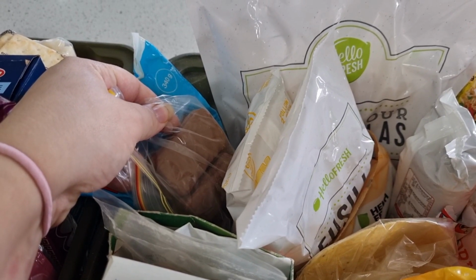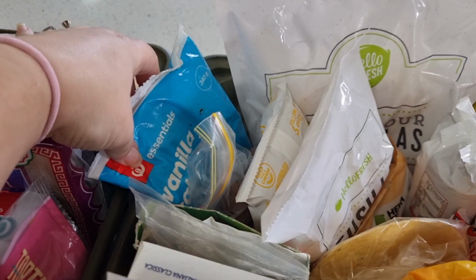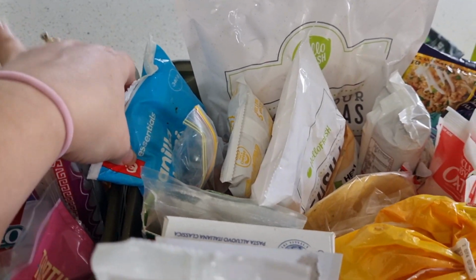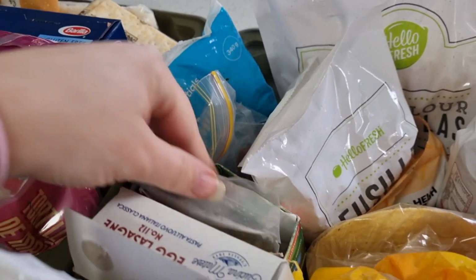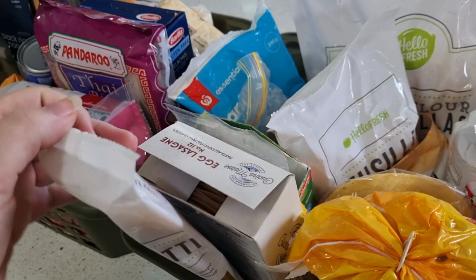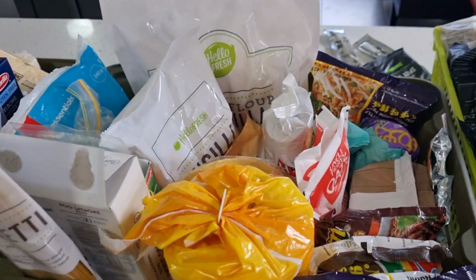And I have some off-brand Tim Tams for a snack for them. Vanilla cake mix that's been in the back of the cupboard God knows how long. Some cup of soups. Some egg lasagna noodles. And some HelloFresh spaghetti. That's that one.